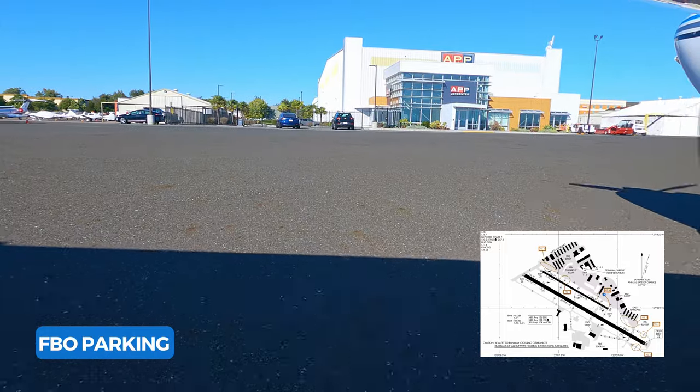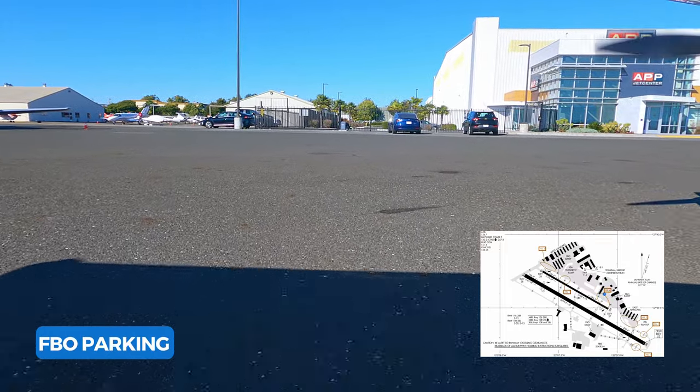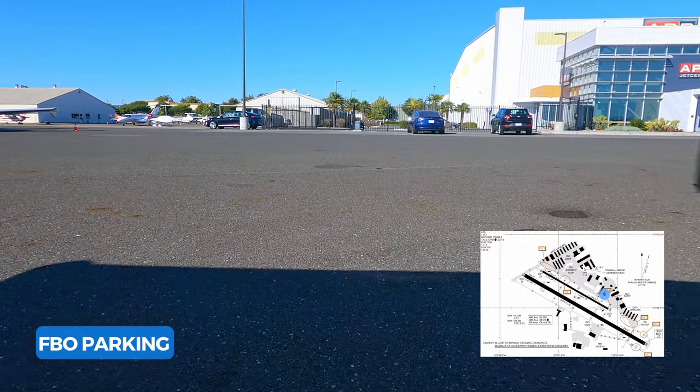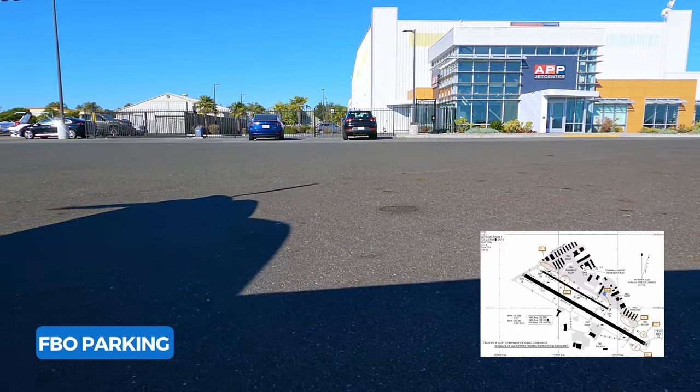And when you arrive here, just know that 99% of the time, they're going to park you facing the runway. So don't do what I did here and just completely confuse all the linemen. Sorry about that, guys, but no harm, no foul.